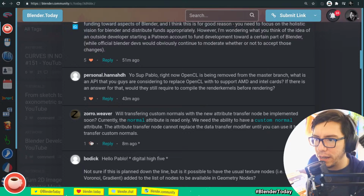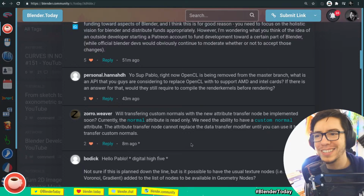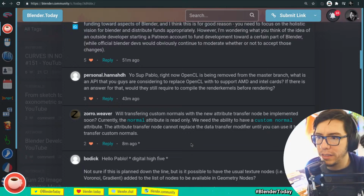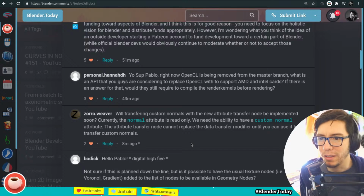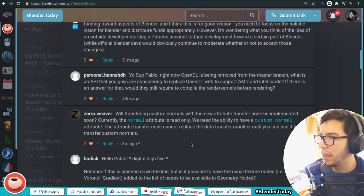Zorro Weaver: Will transferring custom normals with the new attribute transfer node be implemented soon? Currently the normal attribute is read only. We need the ability to have a custom normal attribute. The attribute transfer node cannot replace the data modifier until you can use it to transfer custom normals.